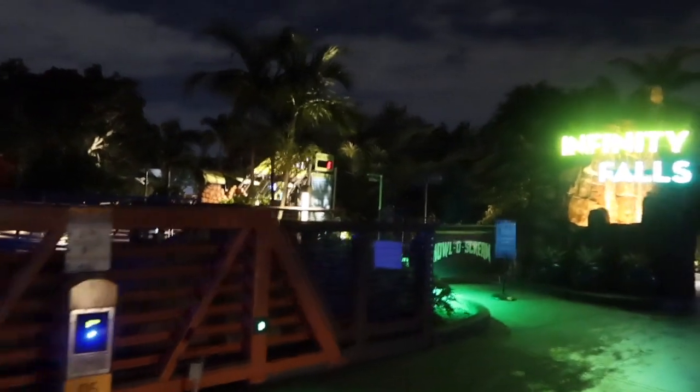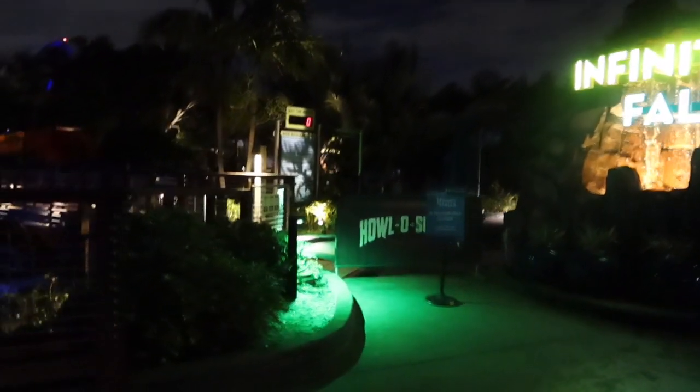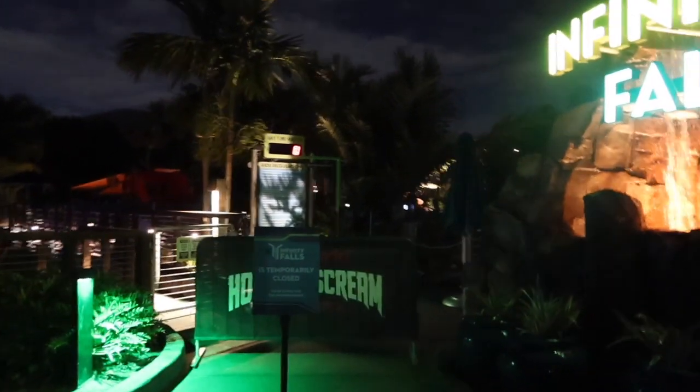And if you need a definite answer to this, yes, Infinity Falls was open earlier, but now they are closed. I guess it got too cold or there just wasn't enough demand to keep it open for the rest of the night. So it was open earlier, but it's currently closed.